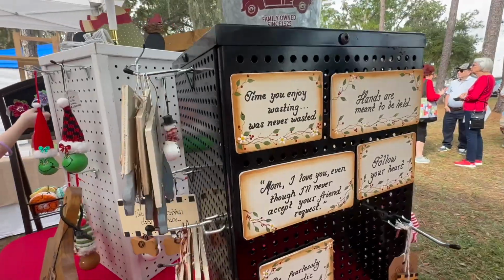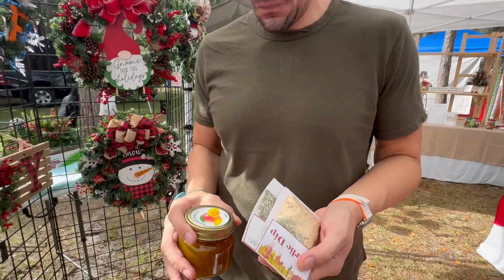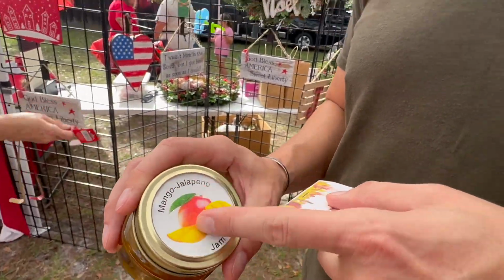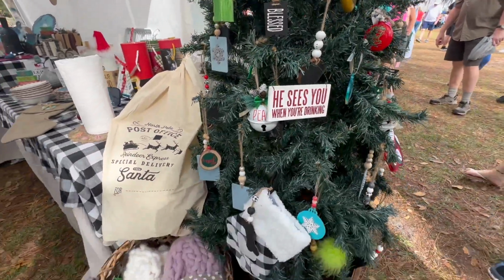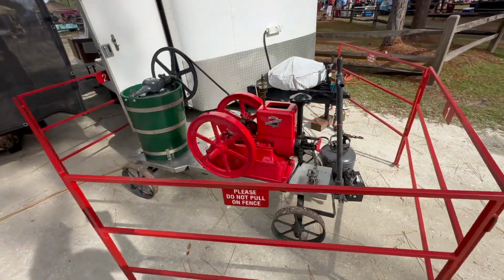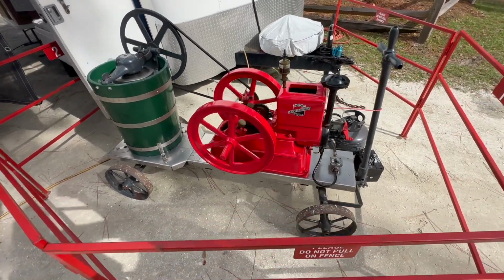Aww. That is all the garlic. It's so good. Cheese. There's puppy paws all over it. Yeah, it's a pretty tree. Do you want to try the ice cream? I love how it's painted up like Christmas.